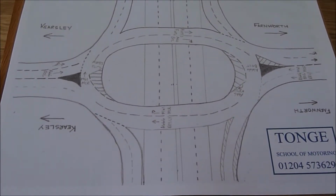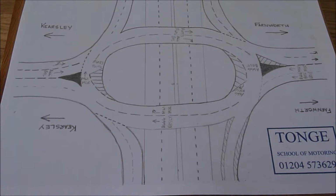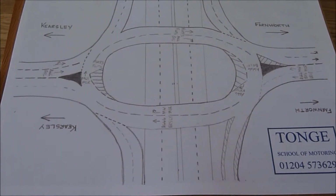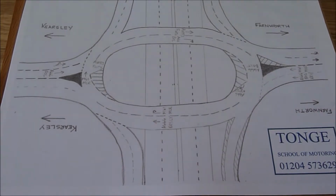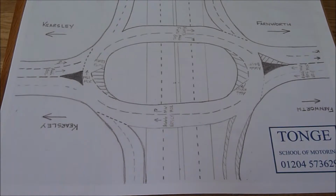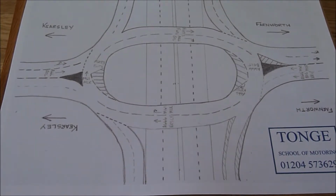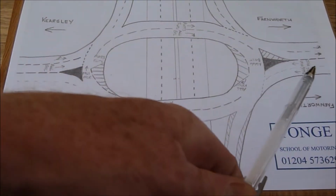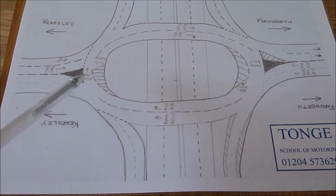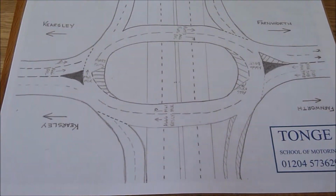Now, as you can see from this diagram, I've got a drawing of Kearsley Roundabout. When they designed Kearsley Roundabout, they looked at where most of the traffic went. Most of the traffic either comes from Farnworth, heading across here, around here and off to the motorway towards the Trafford Centre and beyond.